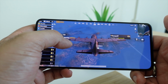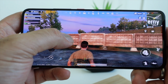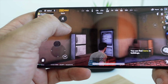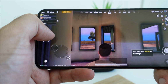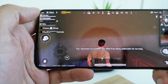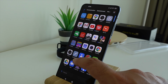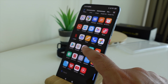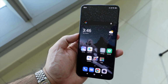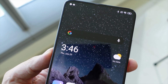Now, I'm not a hardcore gamer, but I did test this out for extended periods of time with graphic intensive games. I'm talking about PUBG, I'm talking about Asphalt, a few others, and it did a good job throughout. I didn't really notice any significant warming up of the device. So whatever vapor cooling chamber system they're using seems to be doing a good job. Now, as well as performance for gaming, day-to-day in terms of multitasking is pretty easy, smooth to use. I don't think you're going to have any issues for the normal day-to-day multitasking.